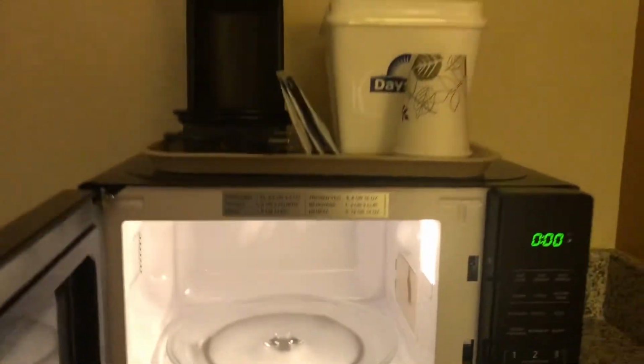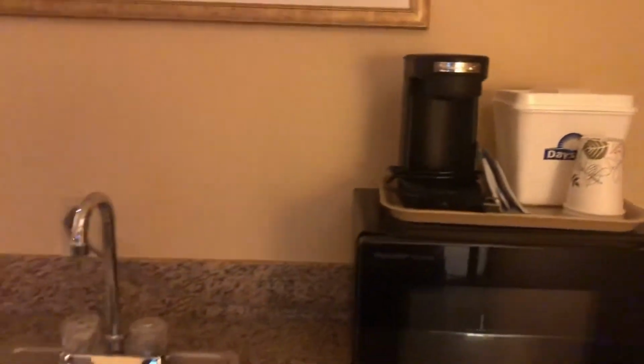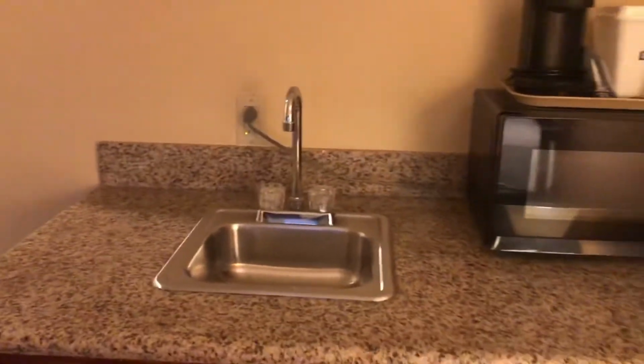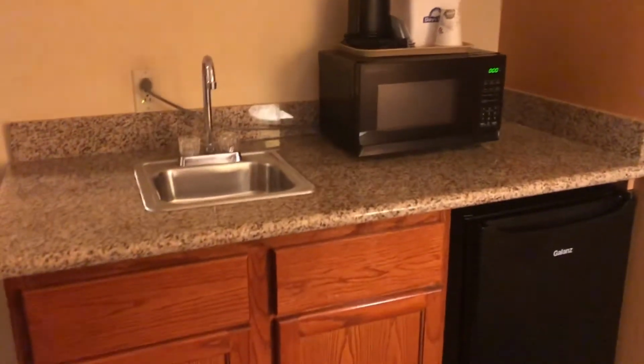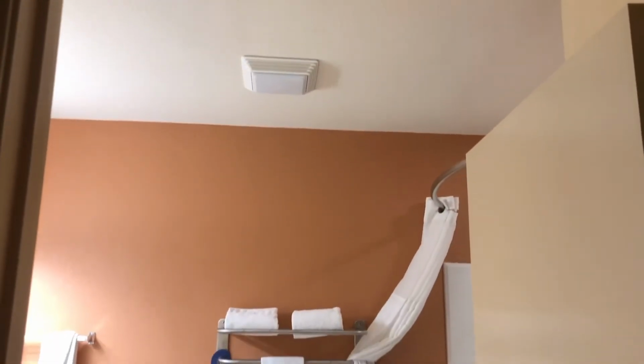I did like the granite countertops. The microwave was good. It was a little small. But overall, nice to have a wet bar in the area so we can enter our room and just wash our hands. Also, if another family member's in the bathroom, we can still brush our teeth and get ready.